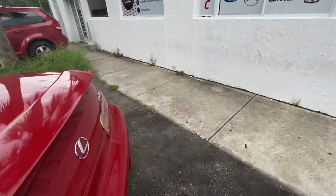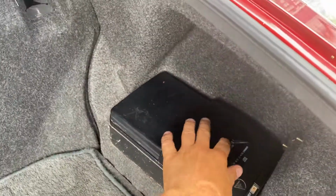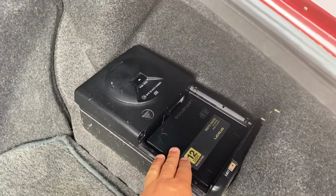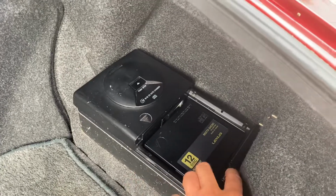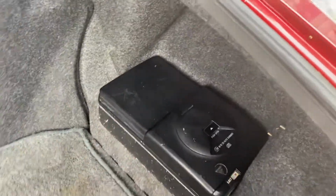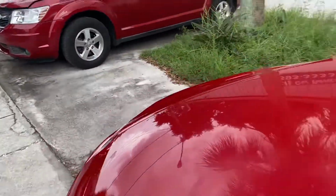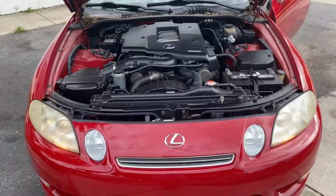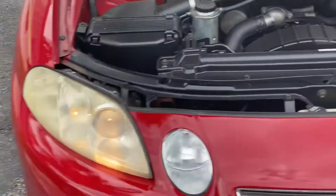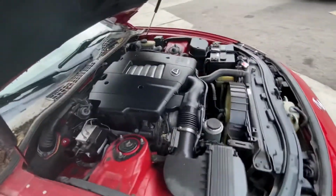Let me show you what's in the trunk. Here we have a 12 CD changer. I don't know if anybody listens to CDs, but back in 1998 that was a big option. I don't know if it works or not. I never used it, never tested it, but the unit is there. I'm gonna pop the hood. Both lights are working. You can barely hear the engine, it's so smooth and quiet.